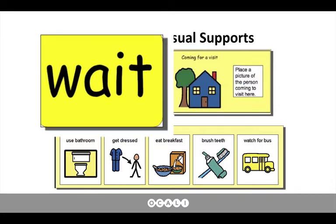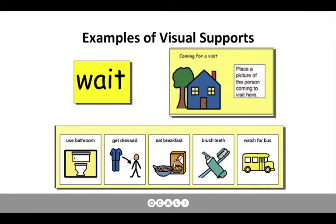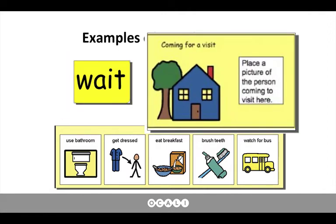A wait card can be helpful to use at the grocery store, amusement park, restaurant, etc. When it's necessary for your child to remember what is expected, rather than telling them repeatedly to wait, with the card, the child has a constant reminder. When holidays are approaching, this can be stressful for some children or individuals with autism because the typical routine has changed.